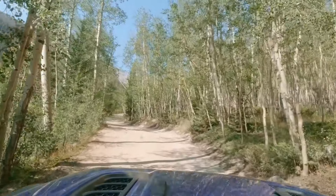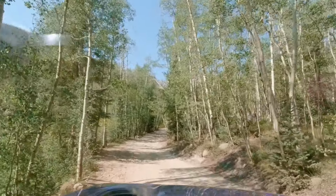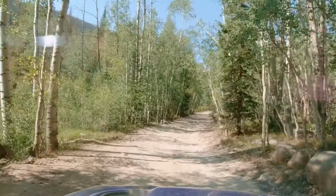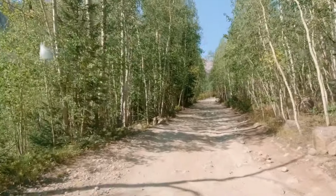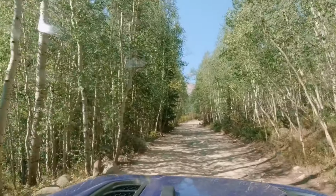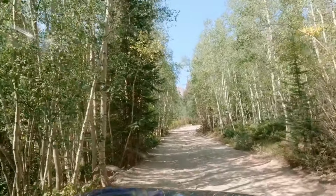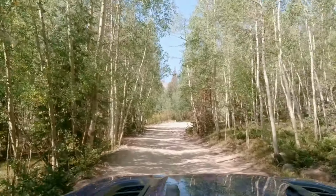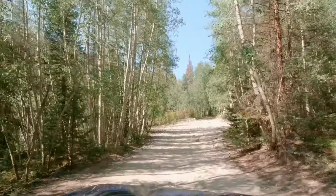Looks like we just came out of the pine trees, and now we're in some really thick aspen. You can see some of the leaves are just starting to change to yellow. It's the beginning of September, so we still have about a month or so before the fall colors really hit strong. But this would be a really beautiful drive during the fall colors.